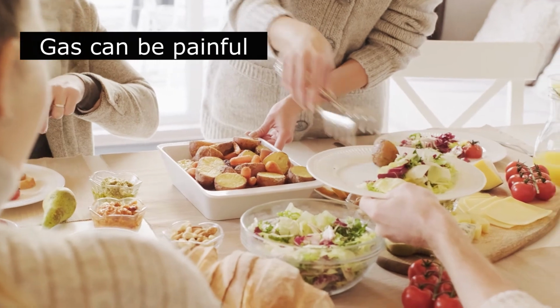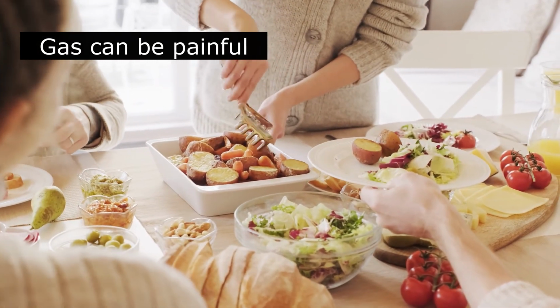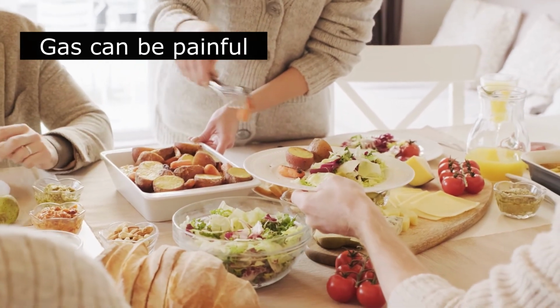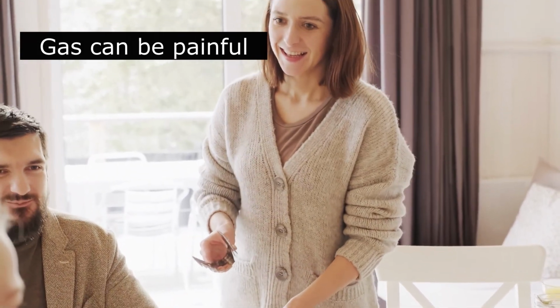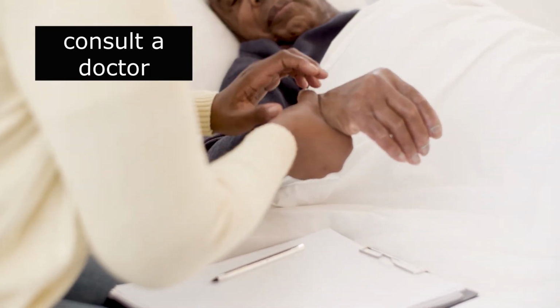Gas can be painful, but it typically isn't dangerous. If gas, pain or bloating are issues for you, look to your diet and lifestyle to see what changes you can make. In many cases, lifestyle and diet modification may be able to eliminate the issue completely. If symptoms persist, consult a doctor.